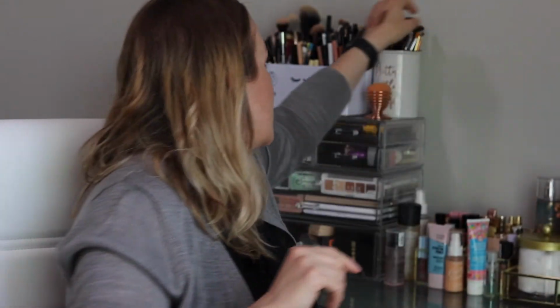Oh, I did pick up a couple of brushes, the Sephora Pro collection. This is the 22 angled eyeliner pencil brush. I want to start doing more eyeshadow eyeliners versus regular eyeliners. So I got that. And I also, sorry, hold on one second, it's right back here, I think. Yeah. I also picked up this one too, the number 78, a very dense contour brush.